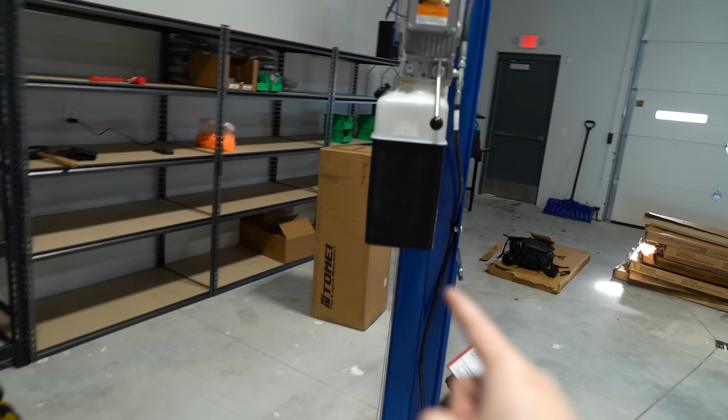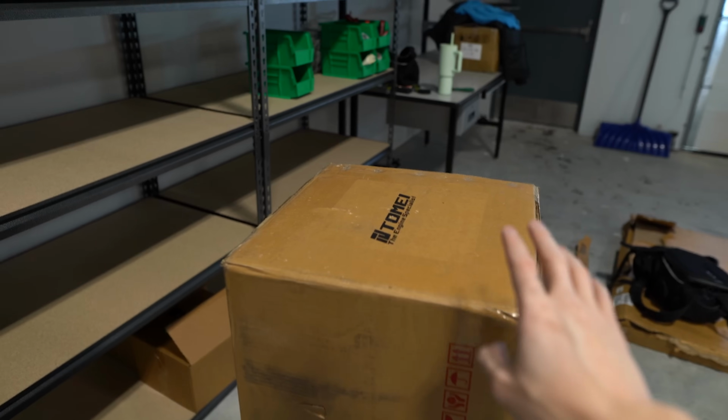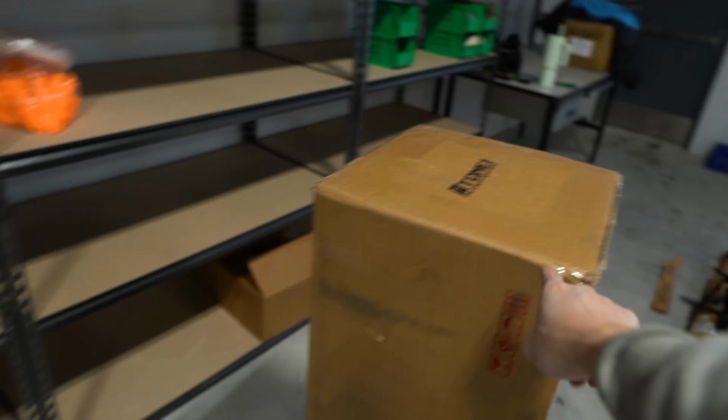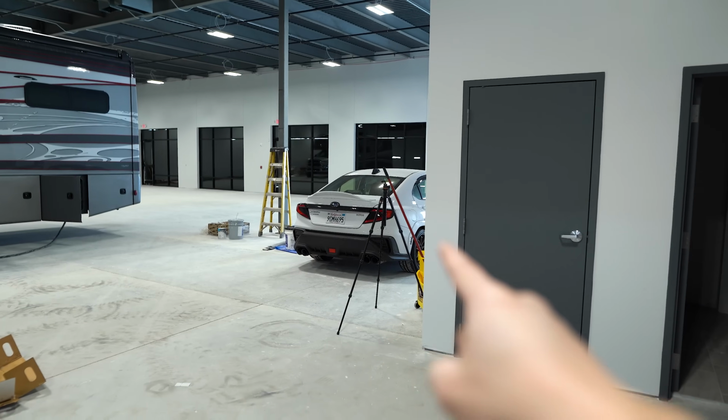This is gonna be more for parts and projects that are gonna go on the cars. Speaking of which, this box just came in here from Tomei, so expect a video on this coming out soon. This is a new exhaust for the WX, so maybe I should get some winter tires for that car. But let's take a quick walk so I can show you guys one of our neighbors.